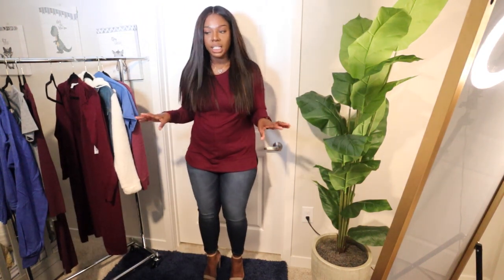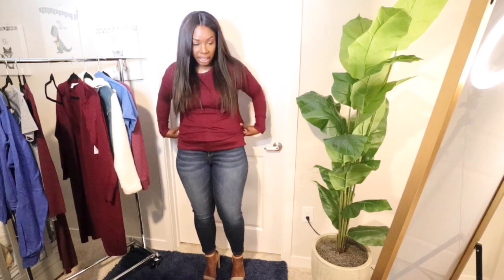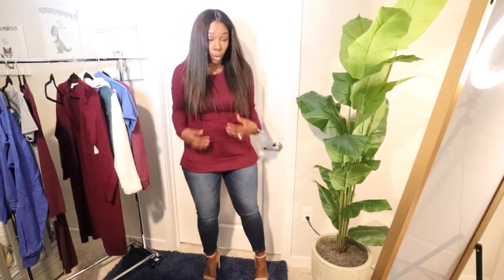The shirt was $11 and the pants were $14. I was kind of skeptical on these pants because they didn't have like a belt buckle or anything, but they actually came out really cute. So like I said, this is straight autumn fall vibe.